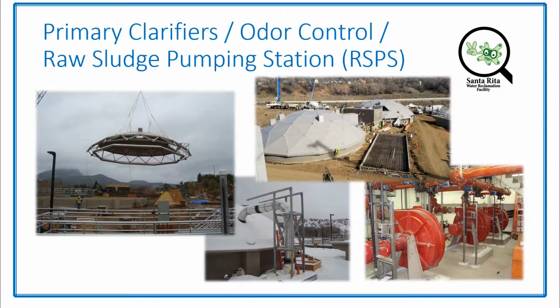In the upper right-hand photograph, you can see the 2 domes in place, and then the slab is to the lower right, and that's where the odor control equipment is going to set. The lower middle photograph shows the ductwork for the air that's coming out of the domes that will be the direction that the air will go to the odor control.